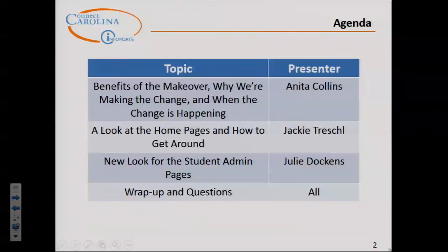Then Jackie Trushell from the Change Management team is going to come up, and she's going to give you a sneak peek of the new home pages. There's more than one home page coming, and she'll show you how to get around just in general.